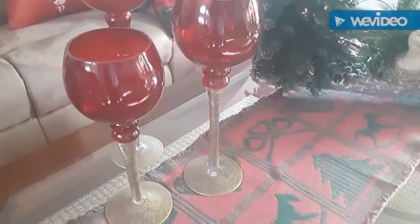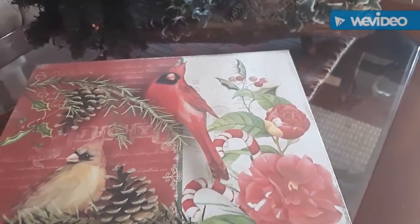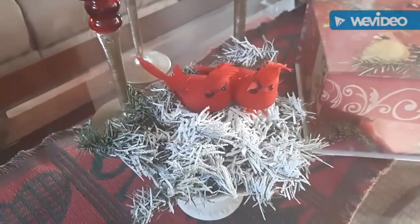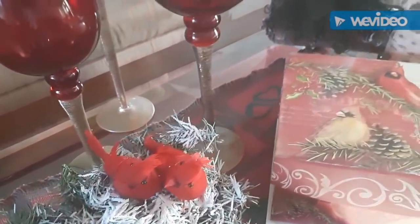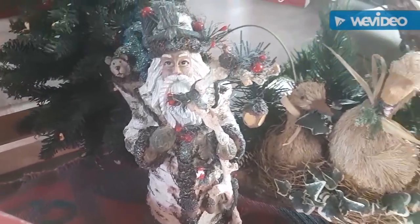These three candle holders here are very big in stature, and they do make a good impression on the table. And this box that Marianne just found with the cardinals on it at AC Moore, which will house our remotes and such. Here's a little nest of cardinals on the table, and this carved out of birch Santa.